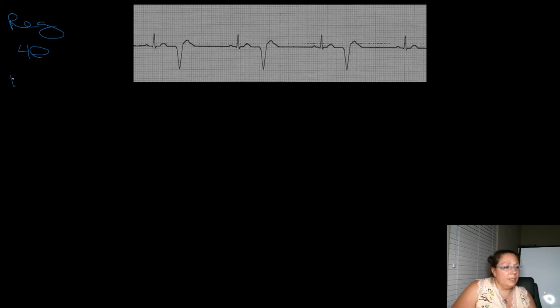Do we have P waves? Yeah, they're little itty bitty ones. Do we have QRSs? Yeah. We got this weird thing. So we have QRSs, and are they buddied up? Yeah, there's their buddy. These guys don't have any P waves though, but these guys do, so those are buddied up.